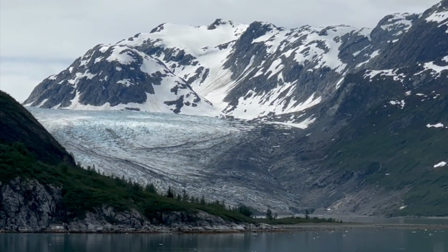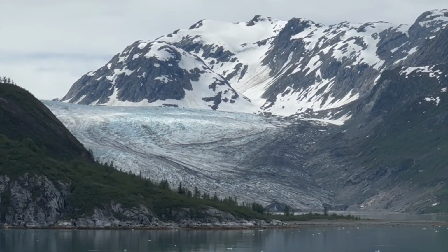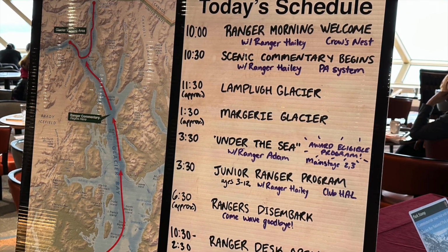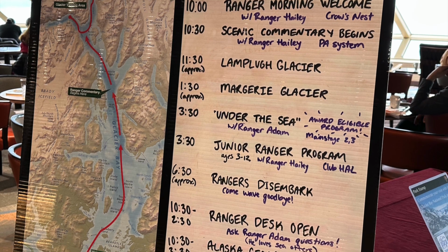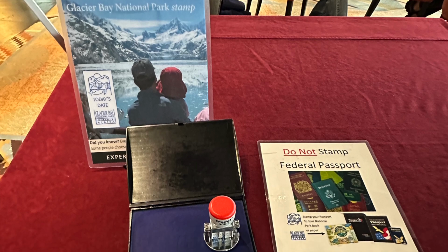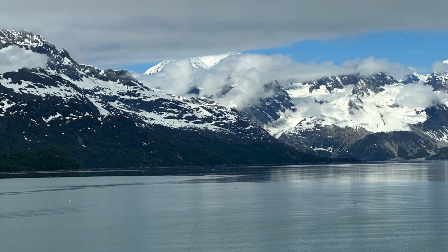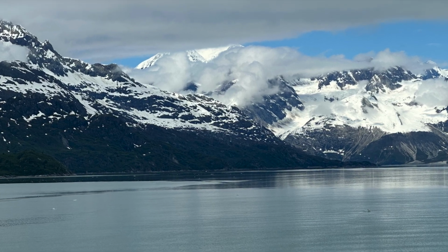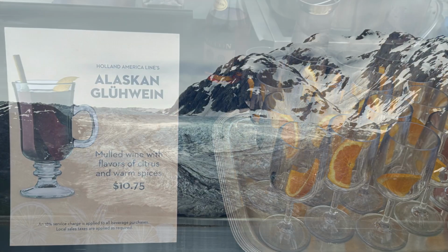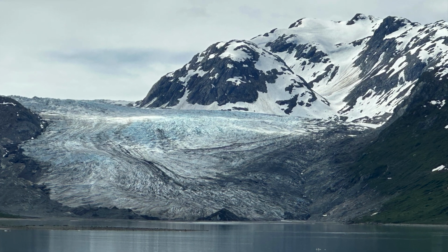Children have the opportunity to complete an activity booklet to earn their own Junior Ranger badge. The park services set up a ranger service in the crow's nest to answer passengers' questions, as well as a concession stand where you can even stamp your National Park's passport and purchase park memorabilia. During our cruise at Glacier Bay, the ship even offered cups of Dutch pea soup and warm mulled wine to passengers on the bow of the ship, adding a little thoughtful touch to the experience.